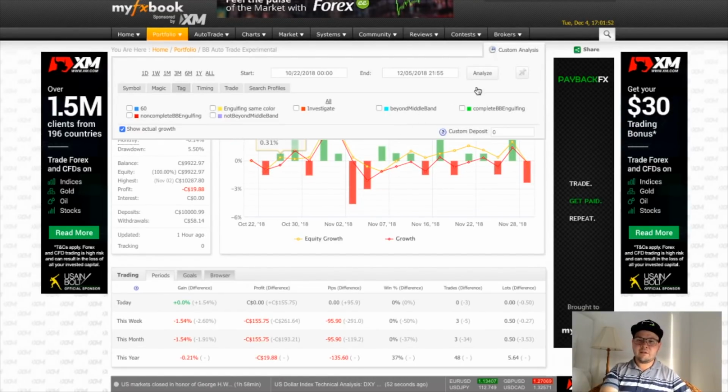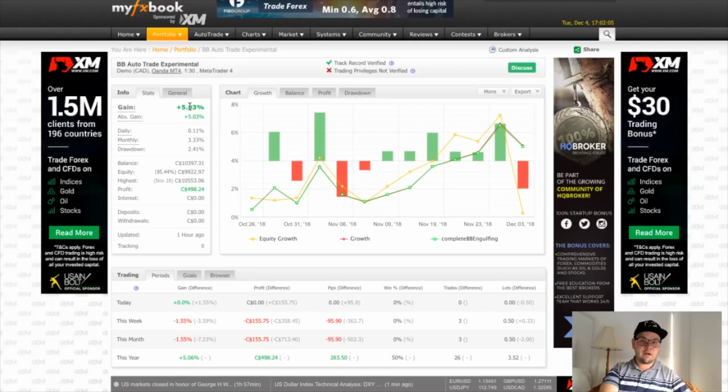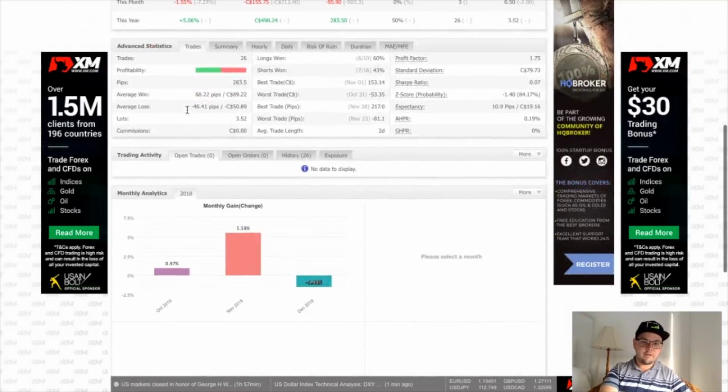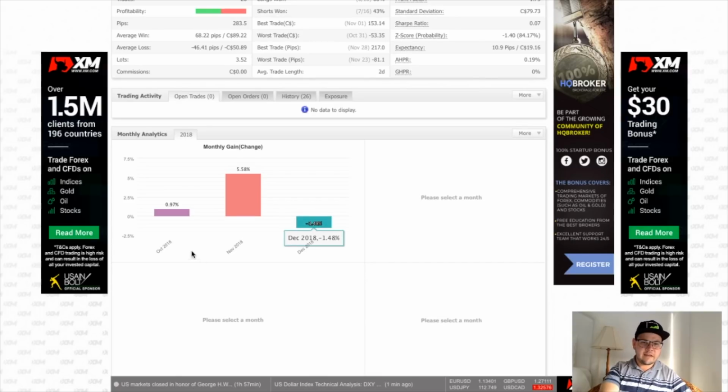So basically we'll just do a simple test. What if we look only at complete engulfing candles? That means we don't look at the non-complete ones. And just that, if you do analyze, it's going to make a big difference in your result. So already here we have plus 5% for the whole month. And you can see here, at the beginning of the month, it's now minus 1.48, but it's only been about 4 days, so we can discount that. And here we had 0.97%. This has also been only 4 days in October, so we cannot count that.